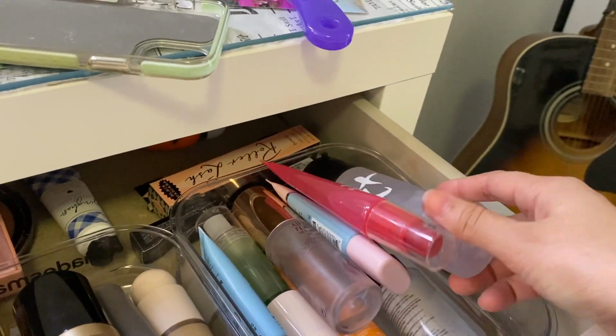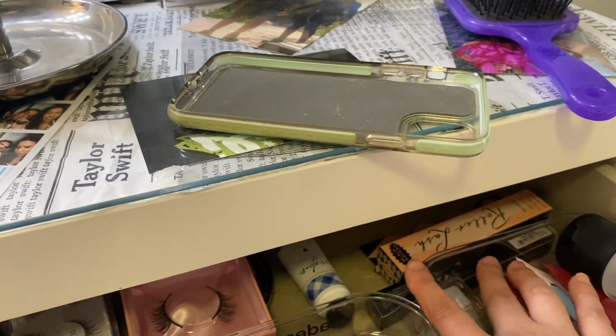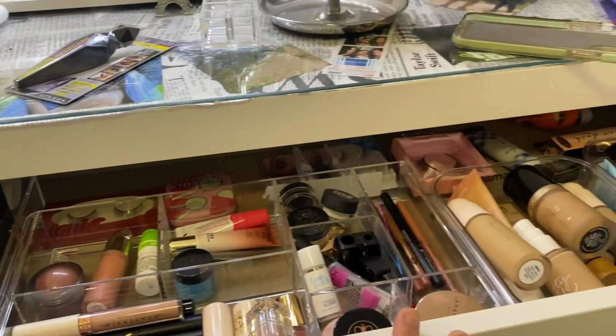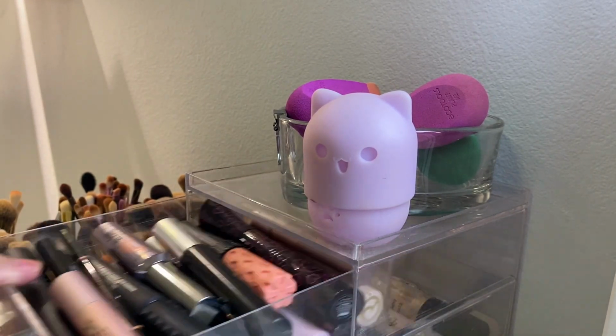This one I've been using as my everyday setting spray, so I got this one, MAC Prep and Prime. And then I kept some of the stuff that I haven't opened yet here in the back. Contour palette down there, a few lashes, and then this is pretty much it for this drawer. I've reorganized it all. I'm gonna be decluttering my mascara drawer because God knows I need that to be decluttered.